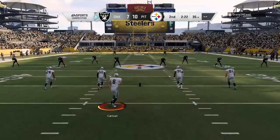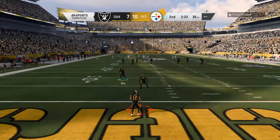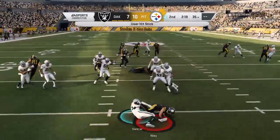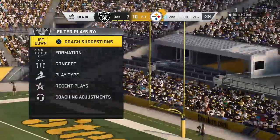Following the touchdown, ready to kick it away is Carlson. This is fielded at the goal line, and he'll get it up across the 20 to the 21-yard line.